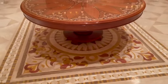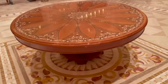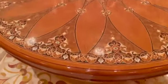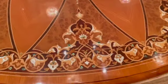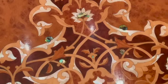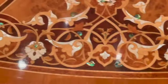This is the grand foyer with a beautifully handcrafted wooden table with very exquisite inlay work. Here you can see the mother of pearl and different exotic woods all inlaid, making this table look visually stunning.